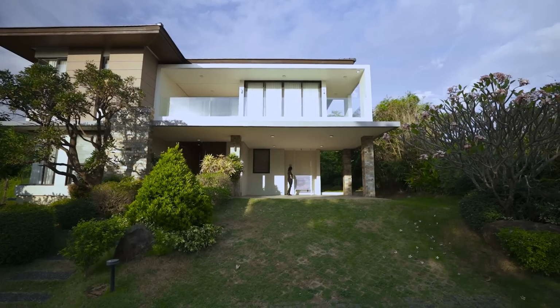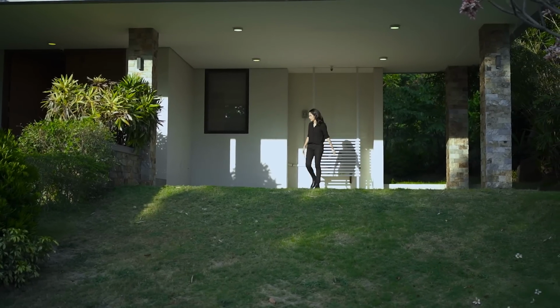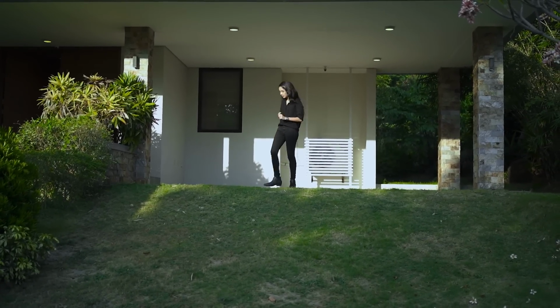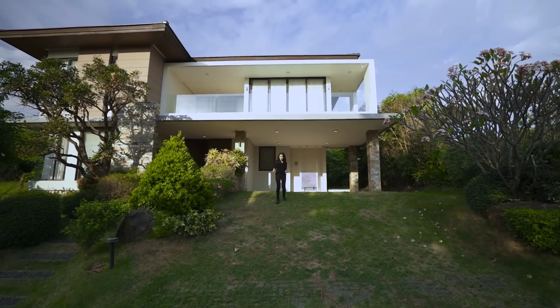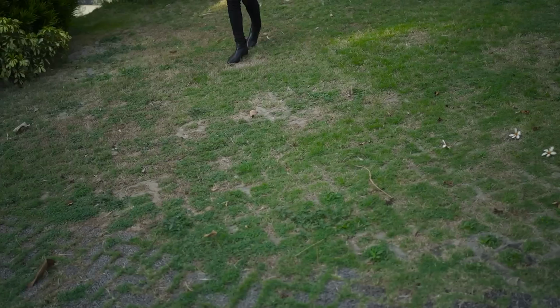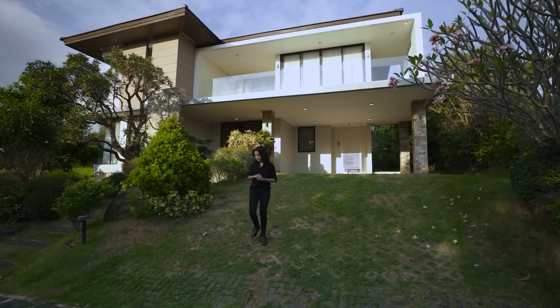Cute nito, no? Tinago nila yung outdoor unit ng AC behind this, so it looks like a decorative element. And then, actually, speaking of decorative, yung driveway, meron siyang lattice pattern na semento for the vehicles themselves. It's just not very obvious right now kasi kulang lang sa mowing ng grass.